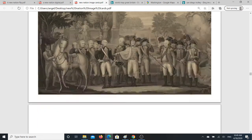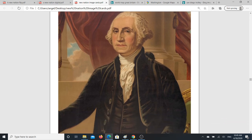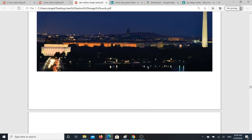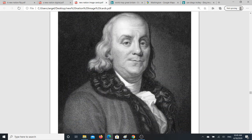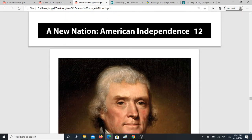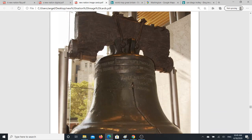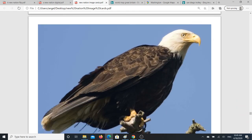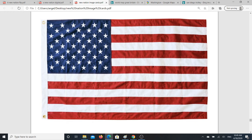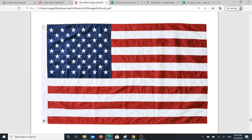We learned about the Revolutionary War and how we defeated them with the assistance of the French. Then how George Washington became the first president. We learned about Washington, D.C. as our nation's capital. We did learn about Benjamin Franklin and all of the great things that he did for us, like creating lightning rods and rocking chairs. And then Thomas Jefferson. We learned a lot about how he became our third president, right? Today we learned about the Liberty Bell, the bald eagle, and why our flag now has 50 stars instead of 13, and why the stars are no longer in a circle shape. So that is the end of this unit here.